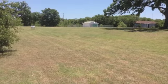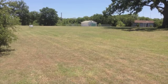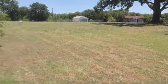One of the development challenges on the property is that there's a pretty significant drop from the eastern side of the property down here to the western side of the property, so we can't in effect build anything near this drainage ditch. Pretty much everything has to be built on the upper part of the property.